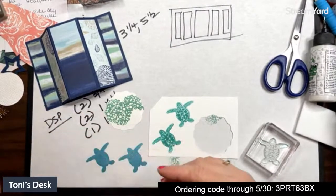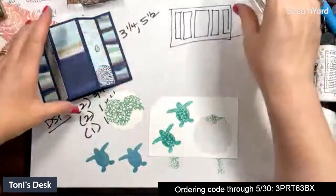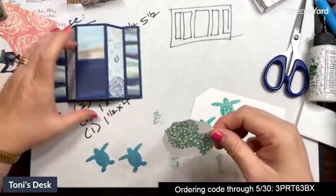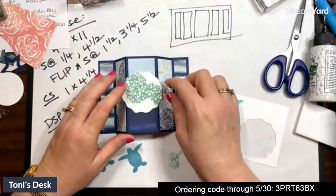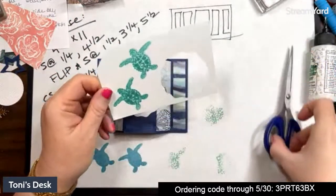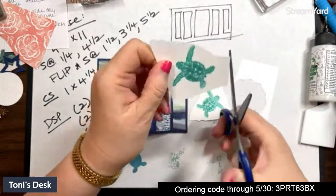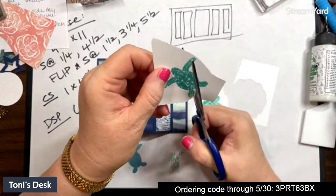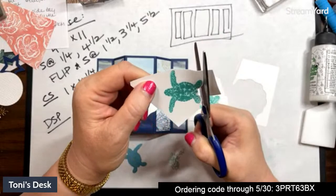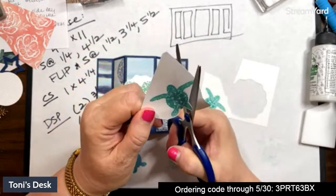I'm over it. All right, let's wipe this off. And then, so a greeting, I can really put something like right here and have this up here as the background, and then have our turtles. All right, so let me just cut these out real quick. Yeah, so you probably have ideas swirling in your head already about what you could do with this.